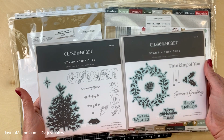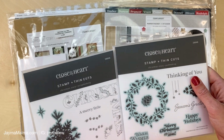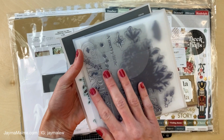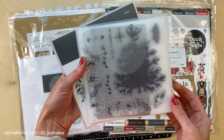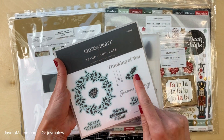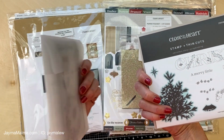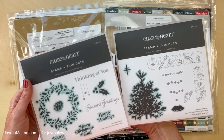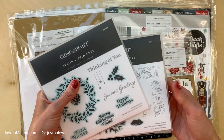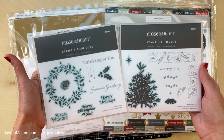Every collection has a scrapbooking stamp set and a card making stamp set. The difference is basically the scrapbooking set is usually bigger stamps, sized more for scrapbooking, and maybe has sentiments or title options that are better for scrapbooking. And then the card making one has more card sentiments and smaller images, but they are definitely versatile and you can use them either way. I will likely be using this on a card and probably using this on a scrapbooklet page. So they are versatile, but that's just the reasoning behind the titling of them.